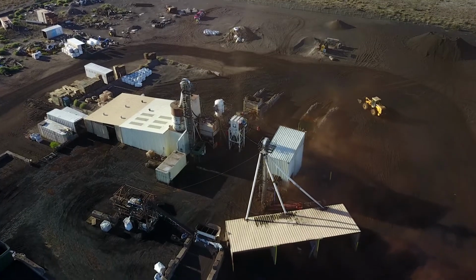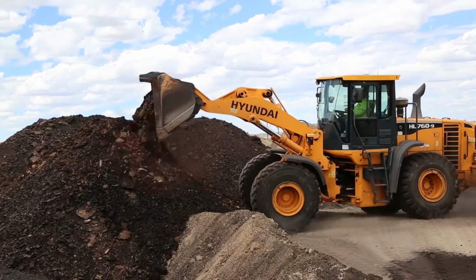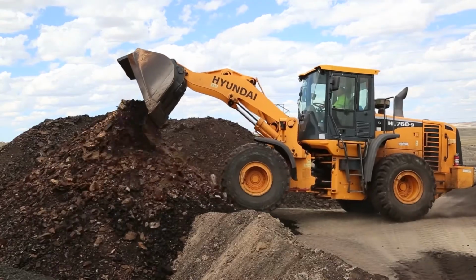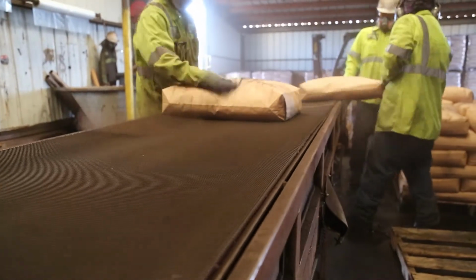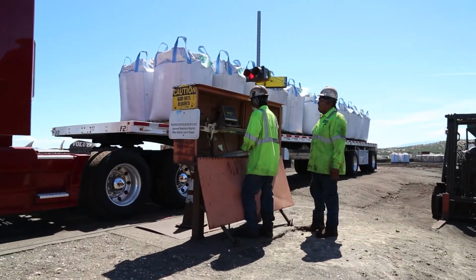Leaving Arizona, let's take a quick look at our Mesa Verde Humates mine and processing plant. It's located near the village of San Ysidro, New Mexico, about 45 miles north of Albuquerque. Mesa Verde Humates mines and ships over 20,000 tons of humate material per year.